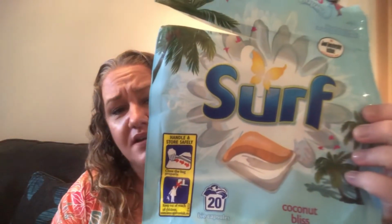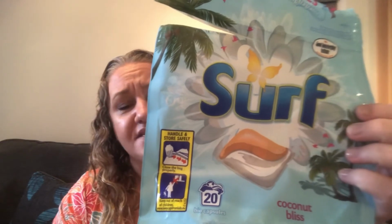The next one is something I hadn't tried before. I think I picked these up from Home Bargains or Savers. It's Surf, and it was Coconut Bliss, so there's 20 capsules. Again, that is a 2-in-1, a washing liquid and a conditioner. So it was really nice. The smell wasn't overpowering, but it says here it's vanilla, amber and musk for the ultimate beach fragrance. So Coconut Bliss, I'm sure there's coconut in it as well, I just didn't mention it there. But yeah, that smelled really nice, and it wasn't overpowering. So if you don't like anything that's too strong, it was quite a gentle scent. But yeah, that was the Surf 2-in-1.